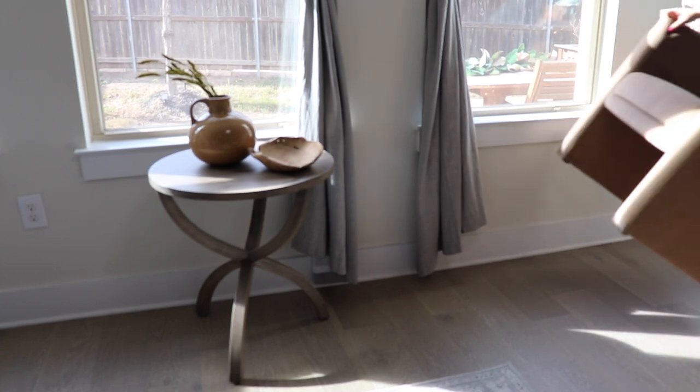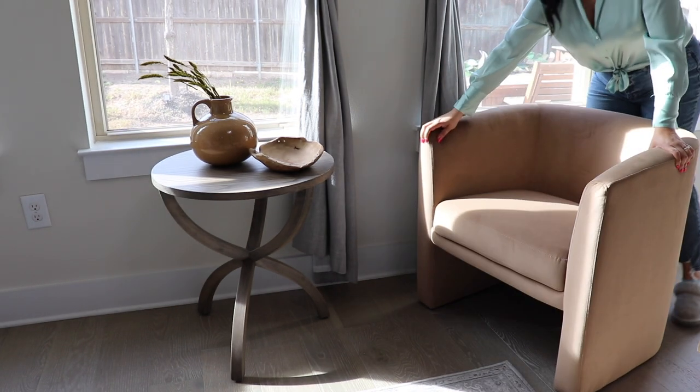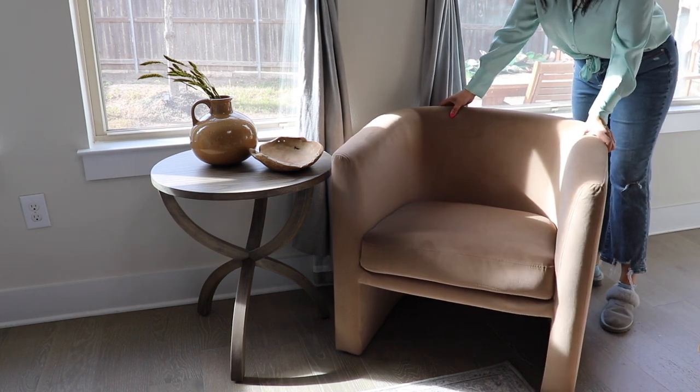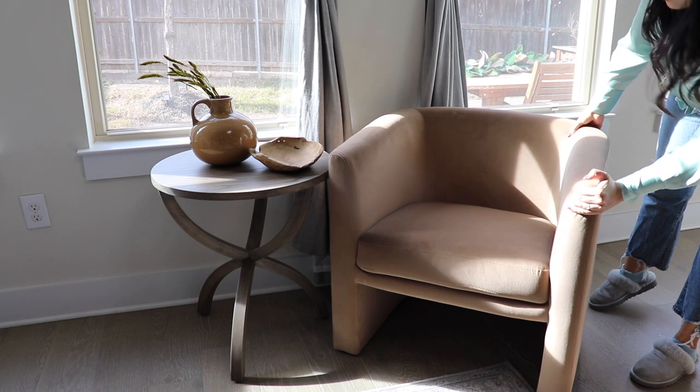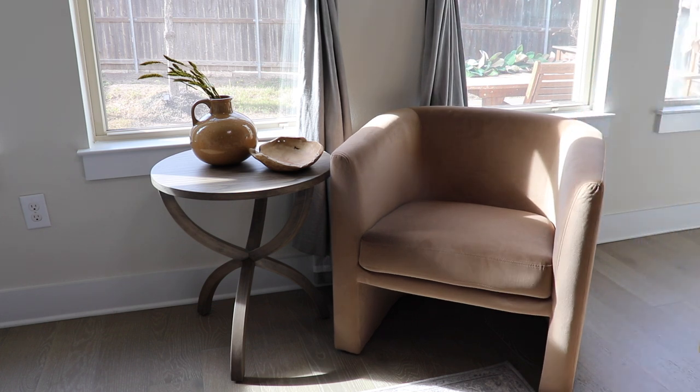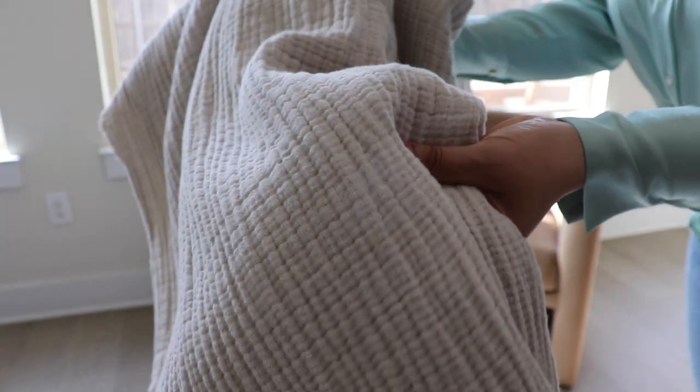So excited to add this new accent chair that I got from Target recently. I love it so much. It has such a pretty light brown color and velvet material. I really like the shape of it and it's actually really comfortable. It's definitely the little update that I needed for this space.